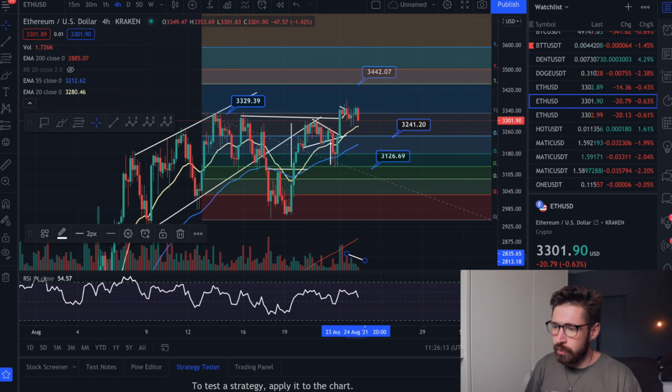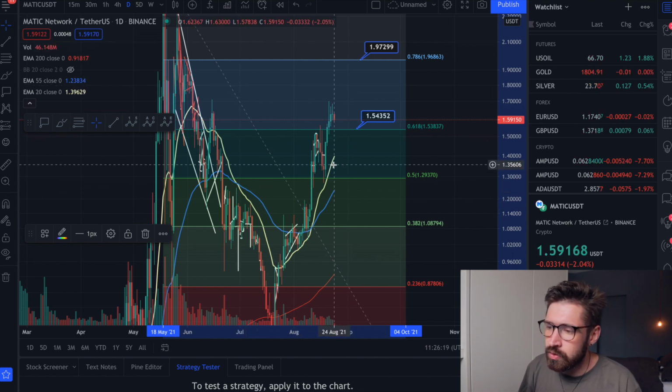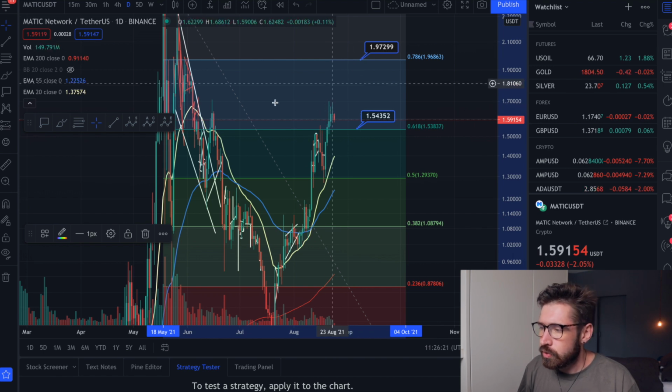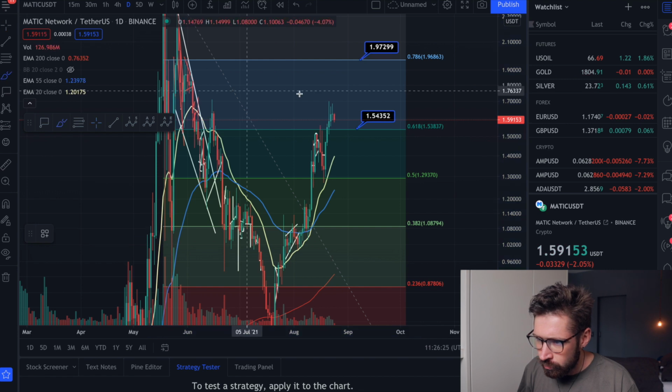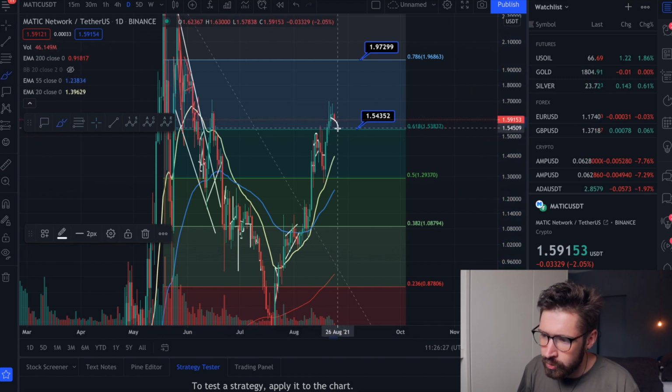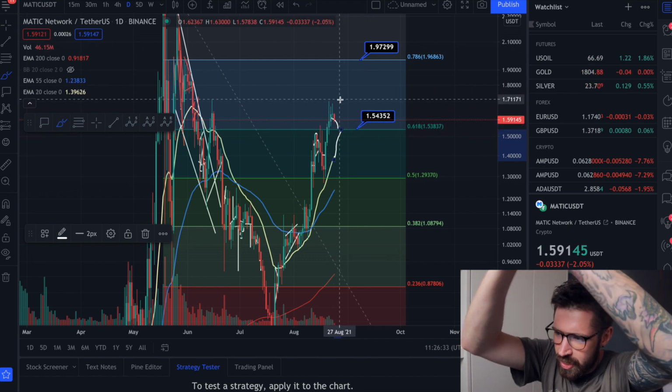All right, guys. So quick little update for Matic. It's healthy, guys. We pump, we go through small corrections, we find the 20 EMA on the daily, as you can see, and we continue to pump. So do keep an eye on that, guys. If we do come down over the next few days, we come down to $1.54. You see the 20 EMA start to creep up, and you see us find support, and we bounce to the upside. You're like, God bless.